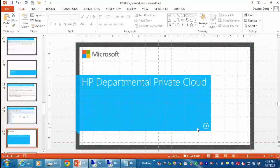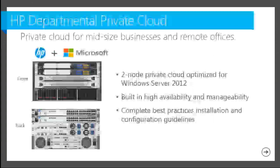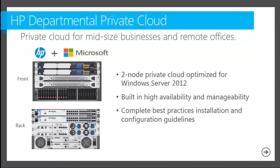All right, so we are going to continue on here. The last thing that we wanted to talk about is something fairly new, the HP Departmental Private Cloud. We talk a lot about cloud, and you tend to think of cloud being huge and expansive, you talk about 8,000 VMs on a 64-node cluster, and that's cool and that's great. But there's a reality that private cloud is a scale.